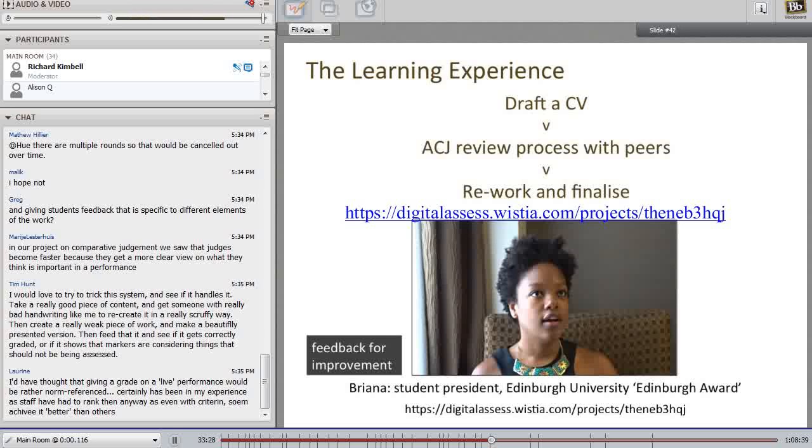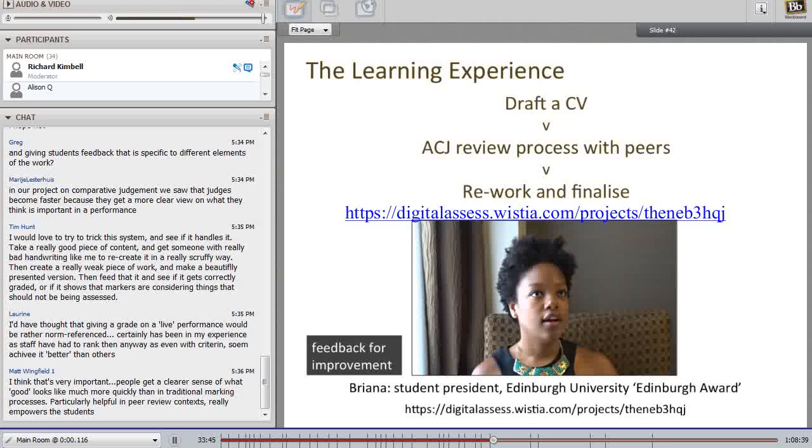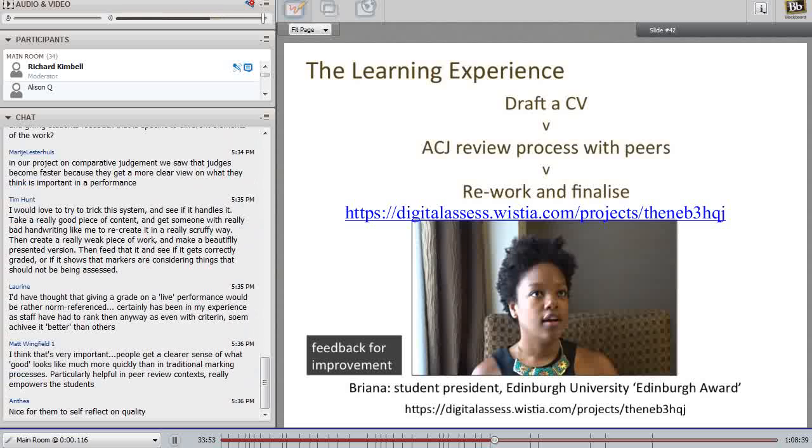there's a link here to Brianna, who is the student president at Edinburgh University. The Edinburgh Award is an award that's available to all undergraduates in Edinburgh, and it's one of those awards to do with getting employment afterwards. So there's a whole set of modules that help you to prepare a CV or whatever else in terms of preparing for life after the university. So they draft a CV, and in this case they review it using an ACJ review process.